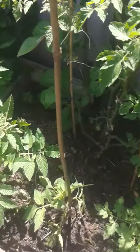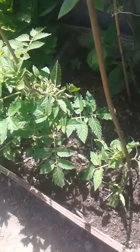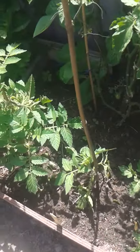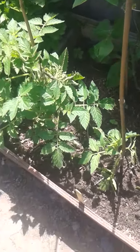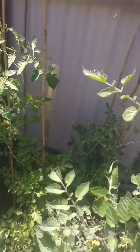All different varieties here, and you can get these at the start of spring and all that, but you need to be careful. It's ideal to keep them in a glass house at first. You can't plant them outside if there's still a risk of frost. If they get hit by a frost, they're goners. Mine are all good, as you can see, going hard.